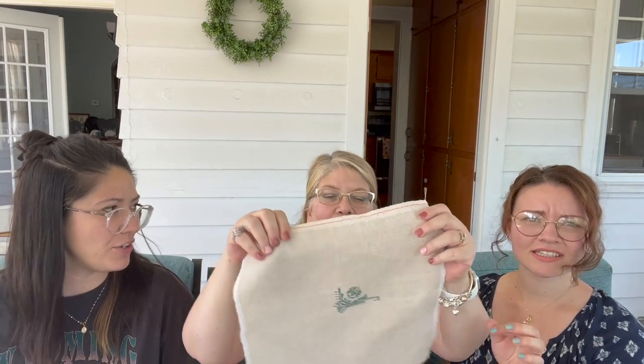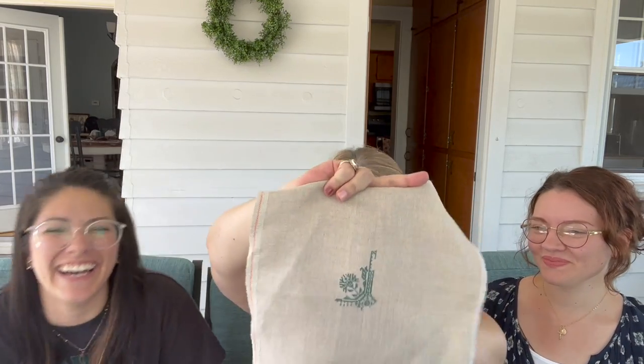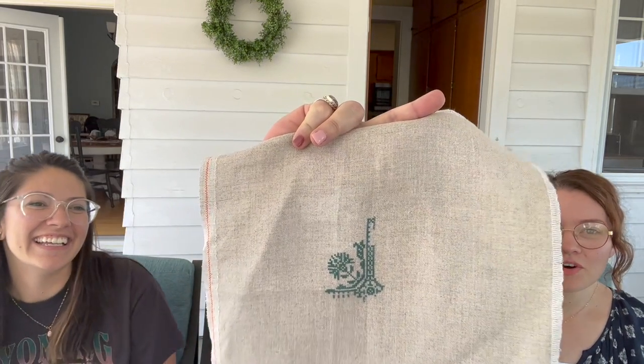Can I see what it looks like? So what I'm doing is like Lori Holt, she does one thread of red before bed. She does all these red samplers, and she does a thread of red every day before bed. So I'm doing a string of green before bed. Look at how gorgeous that is.